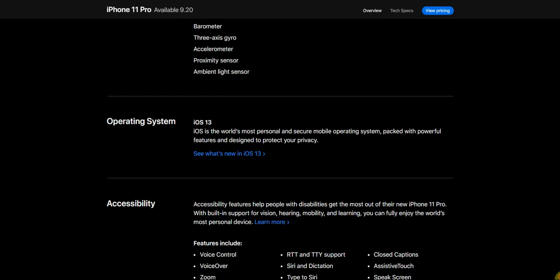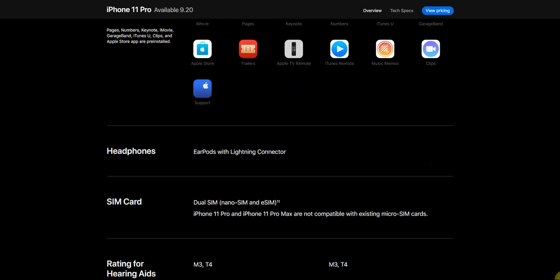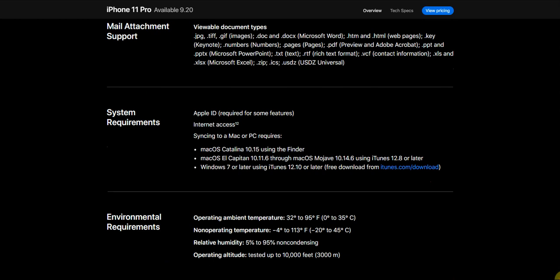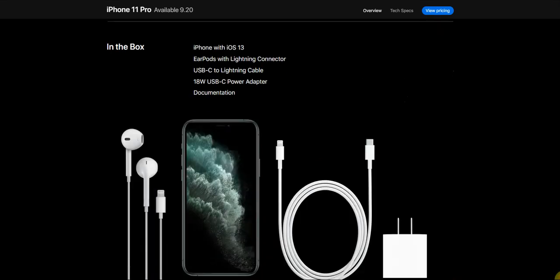Sensors, operating system, iOS 13. Features include accessibility, and you got all these apps here. Standard apps, headphones, AirPods, Lightning connector, SIM card, and you can have support for eSIM. It says iPhone 11 Pro and iPhone 11 Pro Max are not compatible with existing micro SIM cards. System requirements. In the box is the iPhone, iOS 13, AirPods, a USB-C to Lightning cable, an 18-watt USB power adapter and documentation.